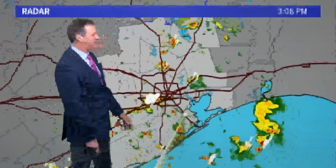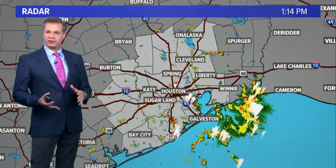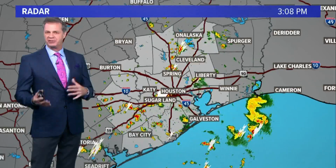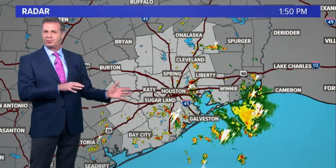Here's Liberty, a couple of showers there on Highway 90, showers near the beaches as well. So this is going to go on for about another hour or two, and then we'll see things begin to let up as we lose the heat of the day. As we head into the weekend, I expect we're going to see rain chances begin to increase again. Maybe not quite as much coverage on Saturday and Sunday, but both days of the weekend, we're going to have a rain chance.